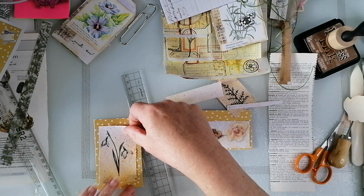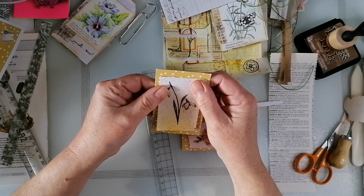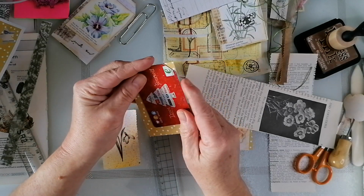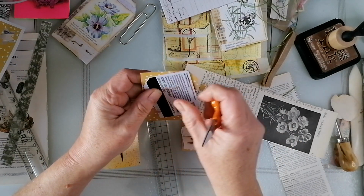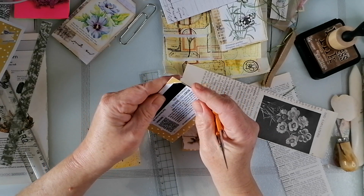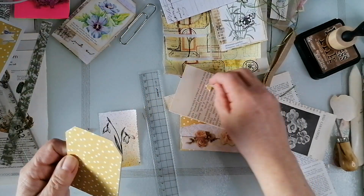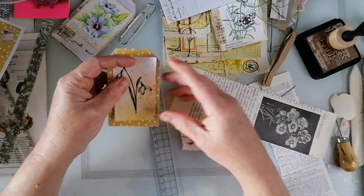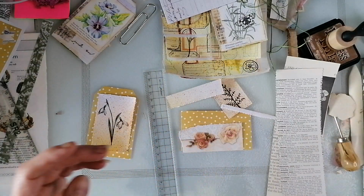Right, let's do this one. What I might do is chop the corners up the top on this one, because that would be quite nice going into a pocket this way. Yeah, just do that. I've got the book page behind. What should we have? Not very ancient looking, are you?